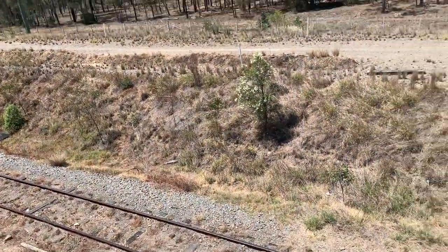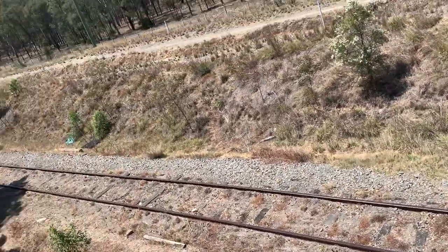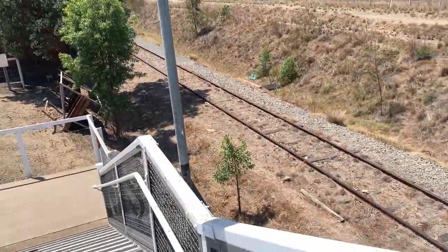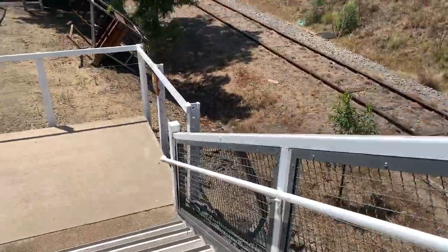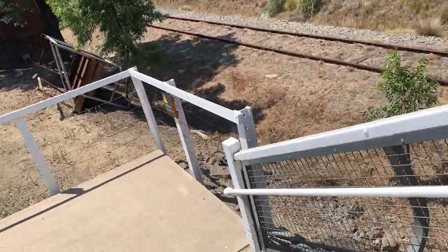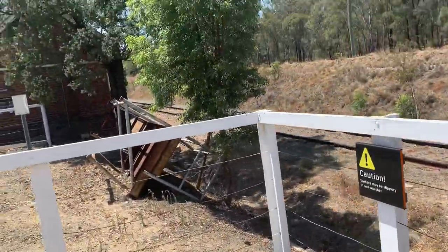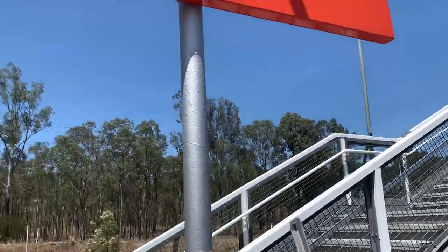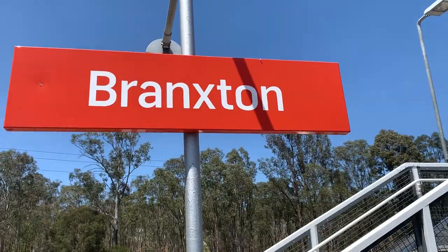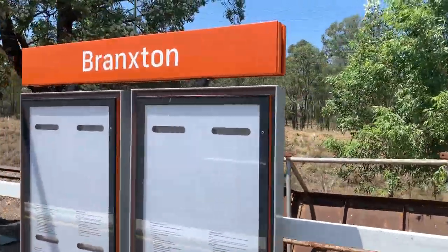because Branxton in the early days was a terminus station, so trains used to terminate here before the Singleton and Muswellbrook stations were built. But look, that's been done up, and all that is something old. Station signage, Branxton. Branxton information board with nothing in it.